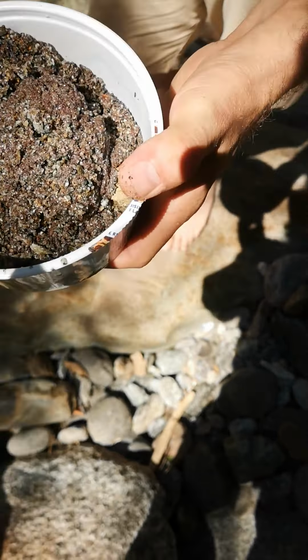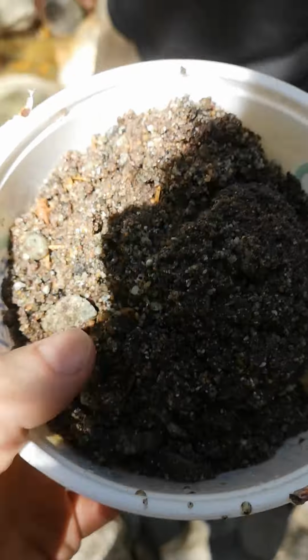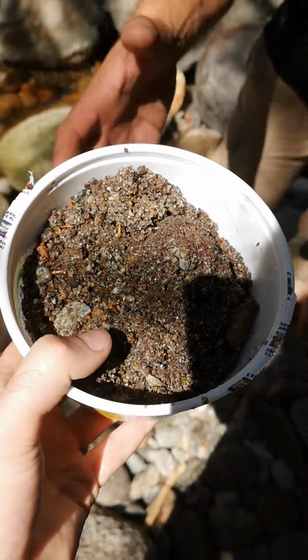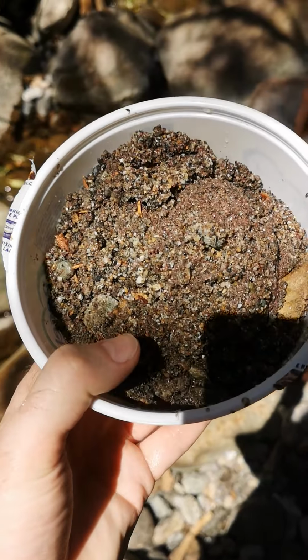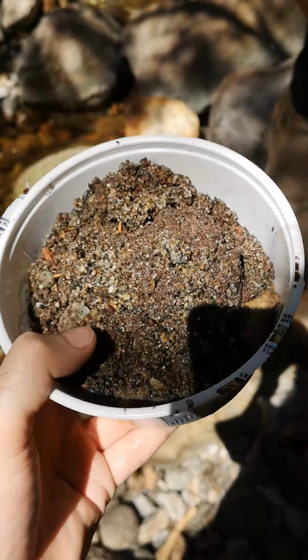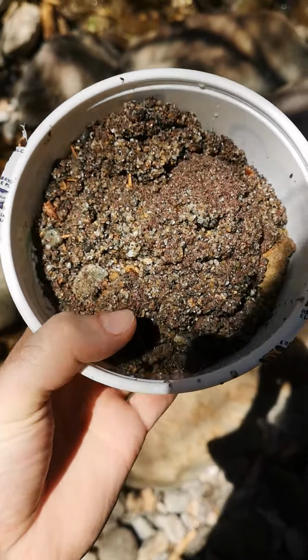Bring a container, something to put it in, but let me show you the rest of the concentrations of it, because you want to find a patch where it's heavily concentrated rather than just digging random sand. Oh yeah, this is what Matt just came back with from the other side of the creek there. So anything that looks red in there, it's garnet. So like I said, it's about 50% garnet, give or take.